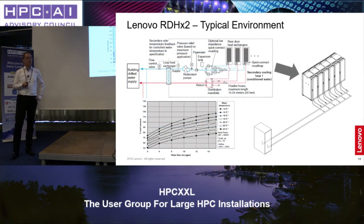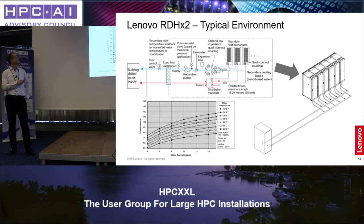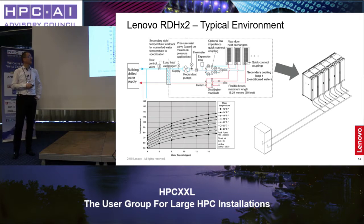And this is what it usually looks like. You have your facility chilled water, you have heat exchangers and pumps, and that's all usually combined into a cooling distribution unit, and then you connect your rear door heat exchangers via hoses to that system.